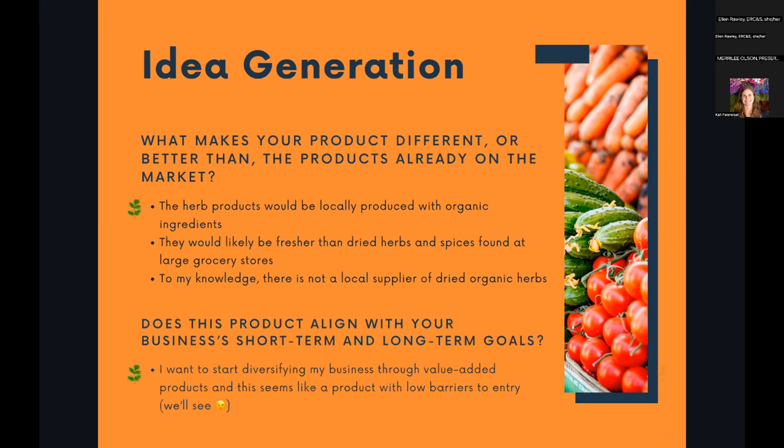Next, think about what makes your product different or better than products that are already on the market. Is your product filling a gap in the market? Does this product align with your short-term and long-term goals? If so, how? We'll touch on the importance of business plans later in the presentation, but this could be a place to bring out your existing business plan.